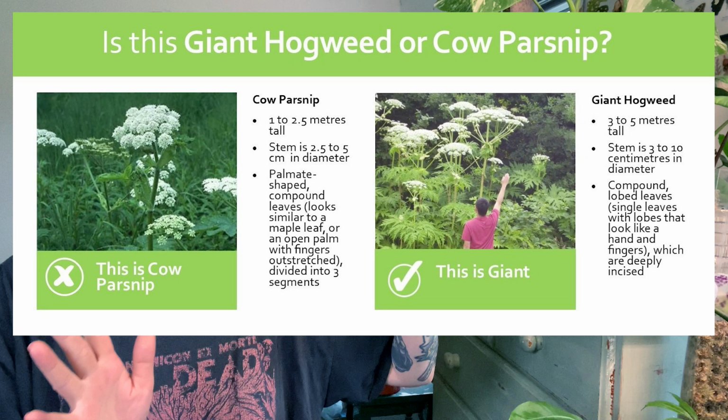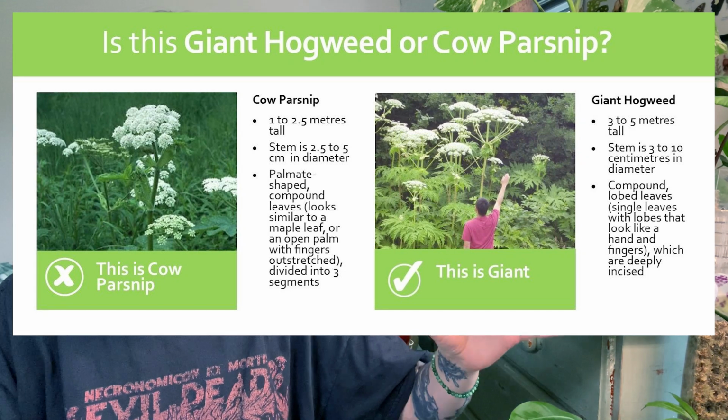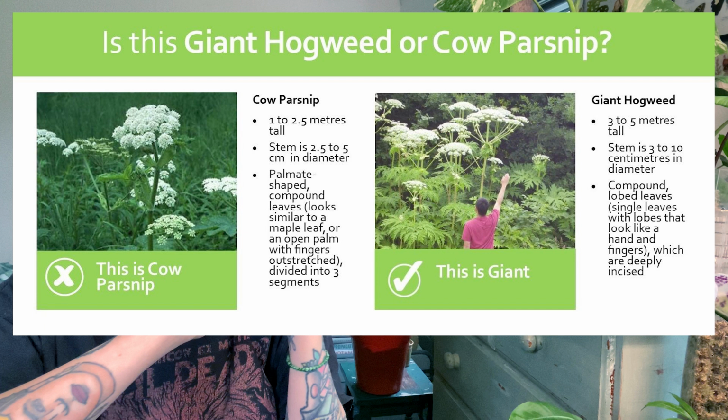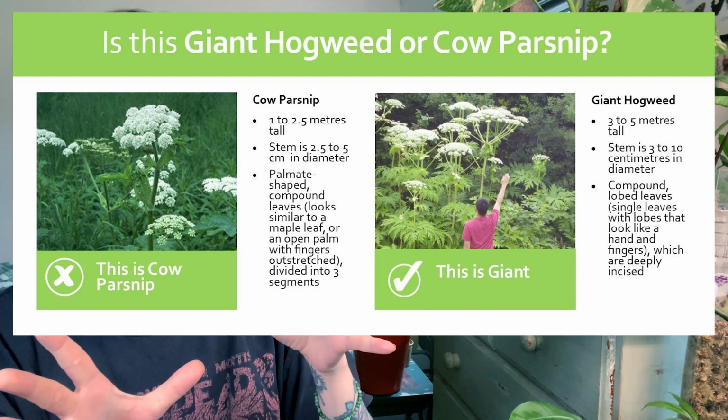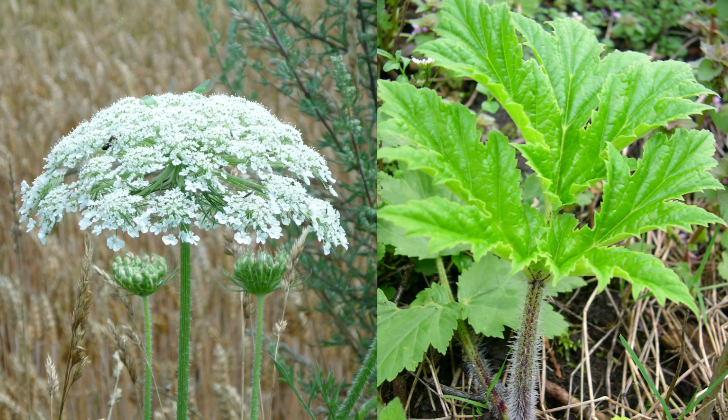So here's just a side-by-side comparison for you of giant hogweed, the very dangerous plant, next to the common cow parsley. The flowers in particular are very similar, and obviously that's worrying because if you're going to stumble across these in the wild, the last thing you want to do is pick it up or touch it thinking that it's cow parsley. So if you see plants at all that kind of look like this, probably best to avoid.